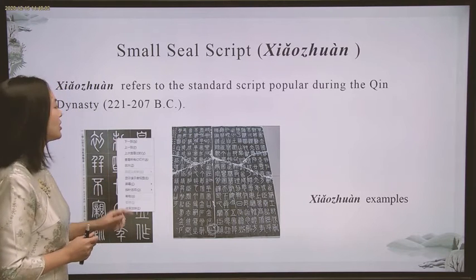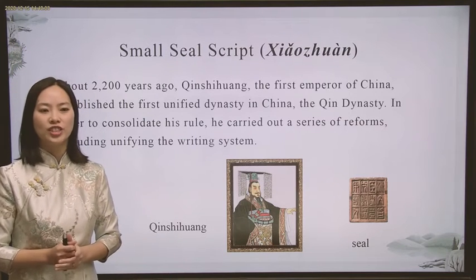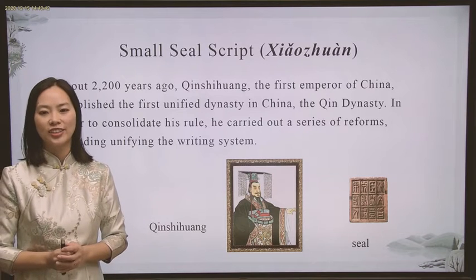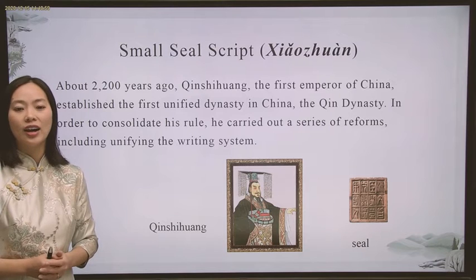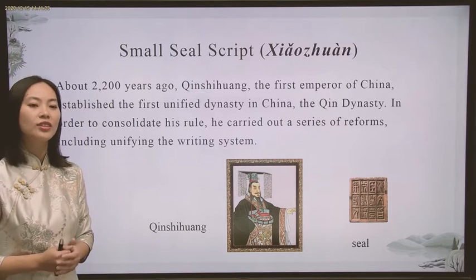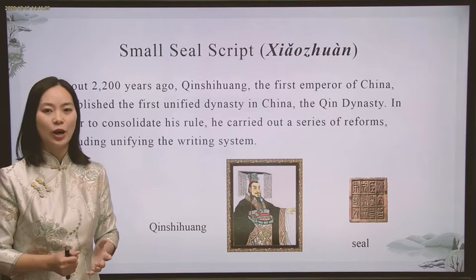About 2,200 years ago, Qin Shi Huang, the first emperor of China, established the first unified dynasty in China, the Qin dynasty. In order to consolidate his rule, he carried out a series of reforms, including unifying the writing system. The unified writing system is 小篆.